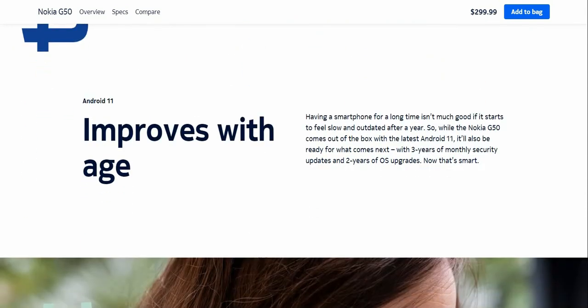Android 11 improves with age. Having a smartphone for a long time isn't much good if it starts to feel slow and outdated after a year. So while the Nokia G50 comes out of the box with the latest Android 11, it's also ready for what comes next with 3 years of monthly security updates and 2 years of OS upgrades. Now that's smart. So you guys will get Android 11 pre-installed. It will get 12 and 13, so pretty sweet.